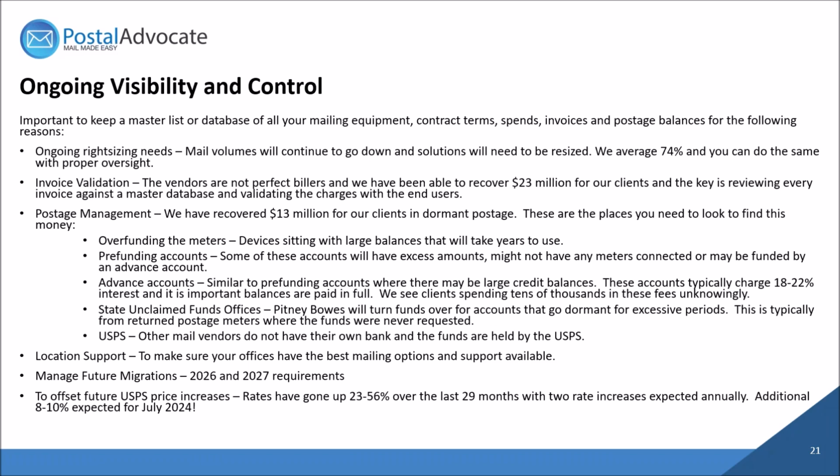Invoice validations. The mailing vendors are far from perfect billers. We've recovered $23 million for our clients in reviewing invoices and dormant postage accounts and things like that. It's important to know what you're paying for and make sure that someone has visibility to all the invoice detail. Postage management. Of that $23 million, $13 million of it was dormant postage that basically nobody ever thought to go get back.